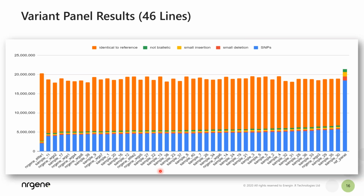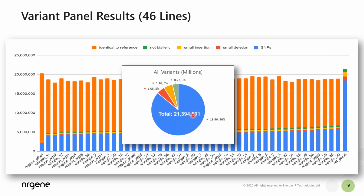So you have here a column for each sample. For each sample, the majority of SNPs were like the reference, but there was a considerable amount, roughly 5 million variants, that distinguished that sample from the reference. And when taking all together, this is the total number of variants that we could find. So it's a little over 21 million variants. 86% of them are SNPs. Around 11% of them are short indels, and around 3% are not biallelic, meaning triallelic or more. So this is our starting point.